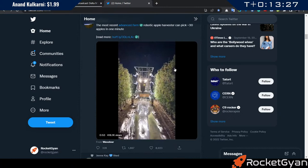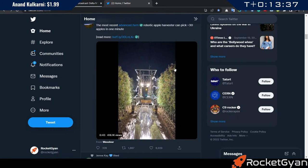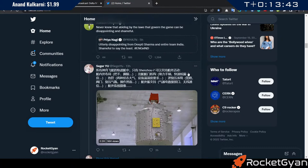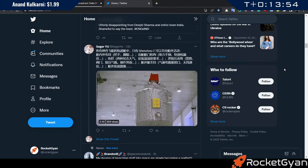So now I'm just doing my scrolling thing. This is some sort of robotic apple harvester that can pick 30 apples in 1 minute. Whoa, that is something. All right, we do have that update though, regarding, let me just have a look at that. Yeah, the SLS one I have already told you about.